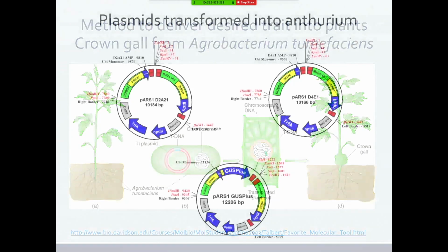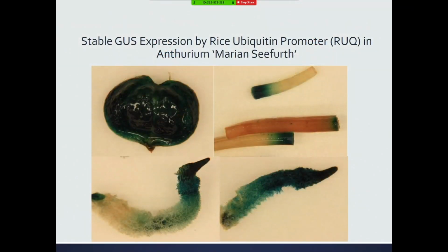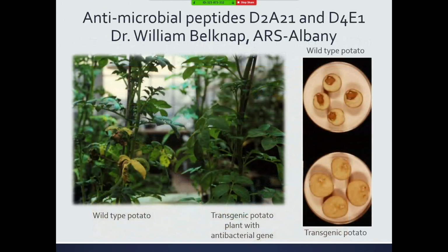Basically these are the plasmids that we transform into anthuriums. These are the food genes replaced by our genes. And if you notice, they're driven by that same promoter. And here we have some stable expression. These are plants that we transformed in culture, and then we stained them, and you can see a much darker blue color. So it looks like it works fairly well.